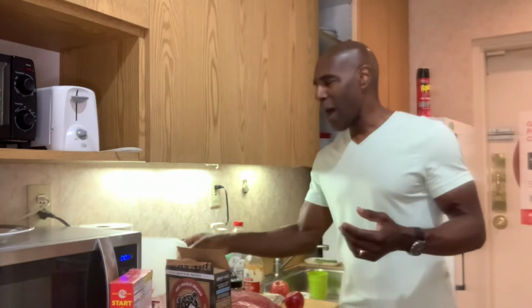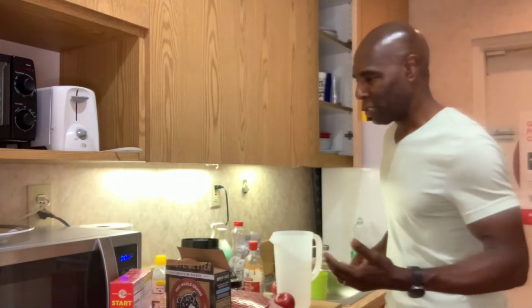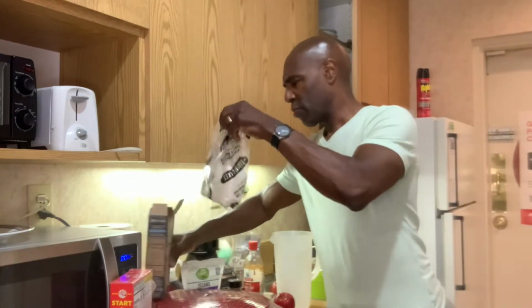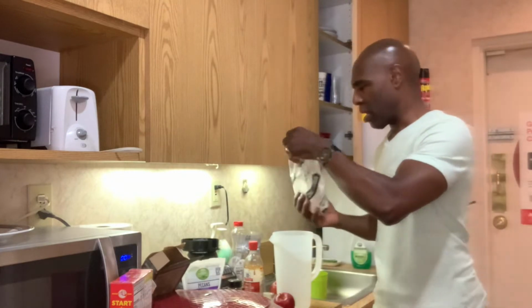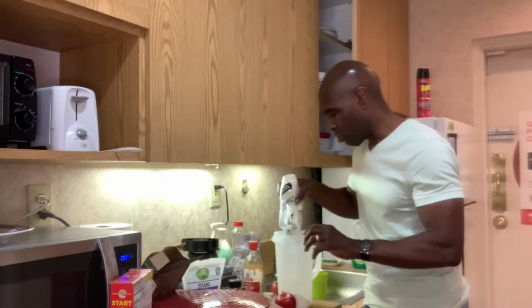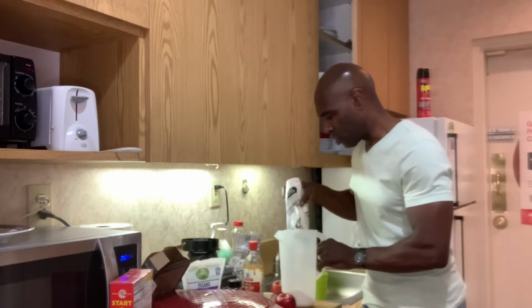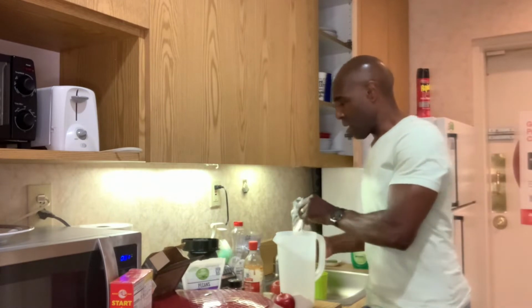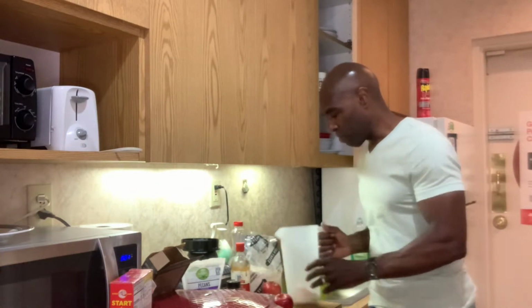Now, I don't measure my stuff. I'm a real cook, all right? You know, people say, oh, you need so many cups of this and all that. I eyeball it. I know I don't have a regular mixing bowl, y'all. I'm pouring this stuff into a pitcher. But I pour it in here, and then I chop up all my stuff, and we'll mix it in here.